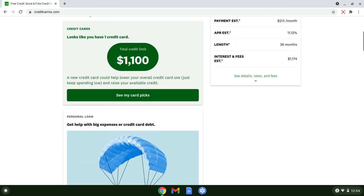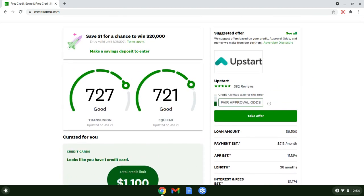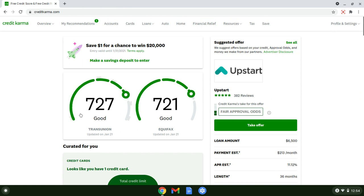So anyway, this is how I fixed my credit. I simply clicked on this. This is January 2021. Around October, my credit was in the 550, 540 area. And 3 months later, there we go.